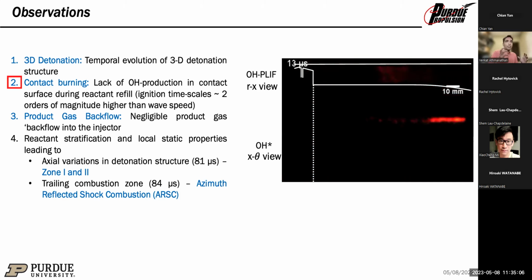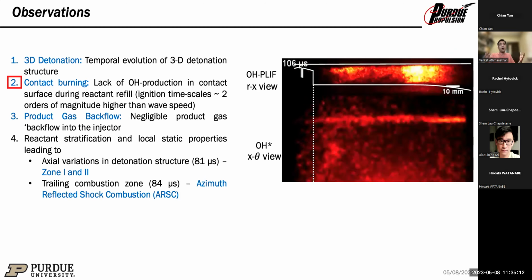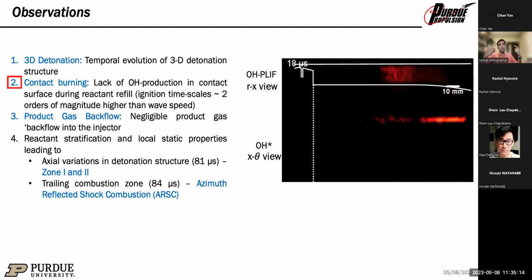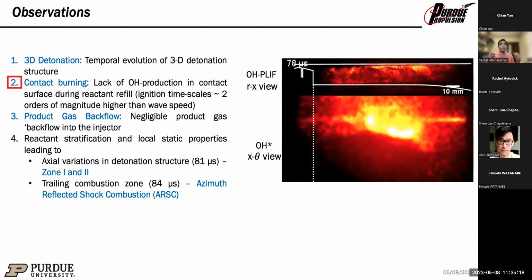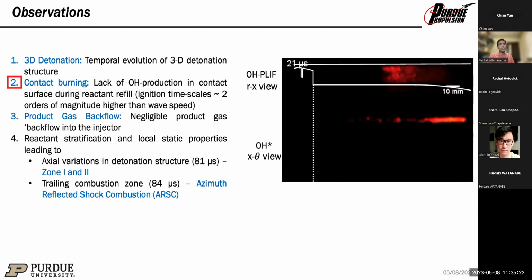We also looked at the shear layer using the URANS simulation, took those temperatures and again computed the ignition delays. Again, they were also an order of magnitude higher than the wave speed. So before the wave arrives, there has not been enough chemical time for the reactions to start occurring. So there is not a lot of contact burning that we see.